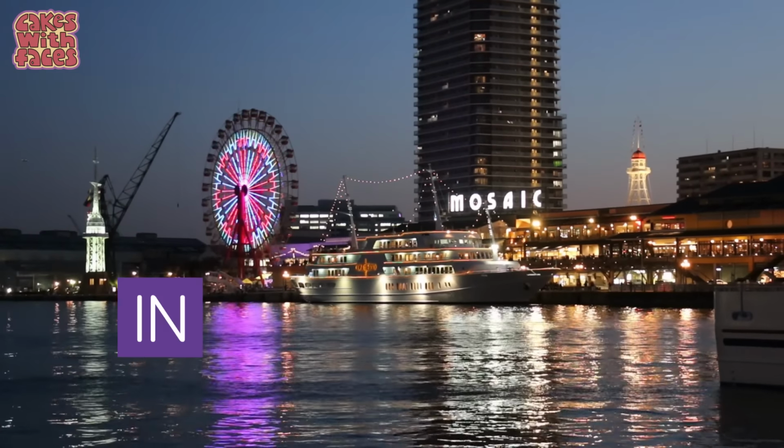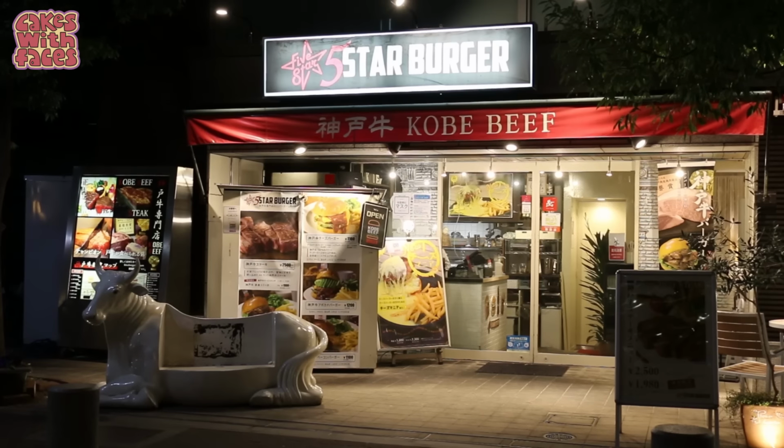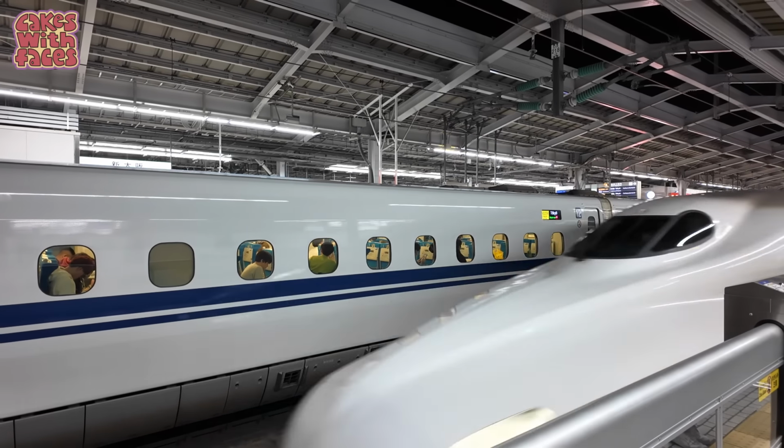Kobe is less than 15 minutes on the train from Osaka, so it's a really easy day trip. It's not just about Kobe beef. Today we're heading to a waterfall that's right by the Shinkansen station.